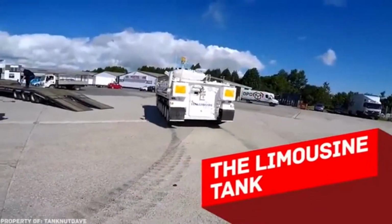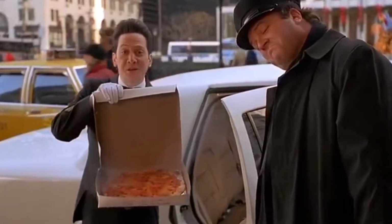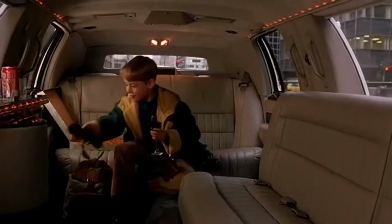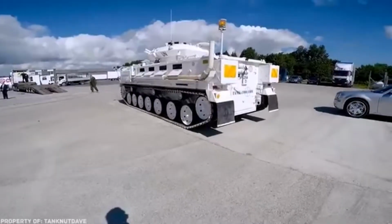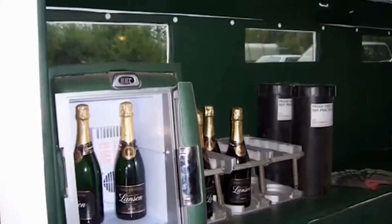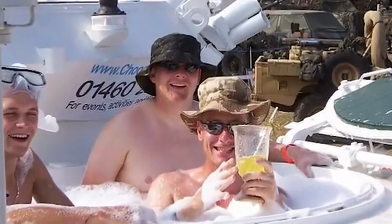The limousine tank. What do you think about renting elegant limousines for a wedding or a birthday party? If you also think that this is not original, it's just boring, then take a look. We found a limousine tank especially for this. Yes, a real tank. It can definitely brighten up any holiday. It's pure white and is equipped with a refrigerator with expensive champagne, a DVD player, and rear-view cameras. Also, the interior was redesigned to provide passengers with the greatest comfort on the trip, because in a real tank there's no comfort at all.